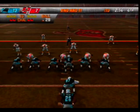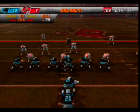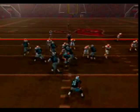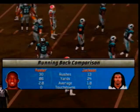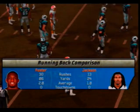Hold the look. There we go. Little misdirection. Is there on the stop. Foster puts the ball on the counter. Short gain about a yard.